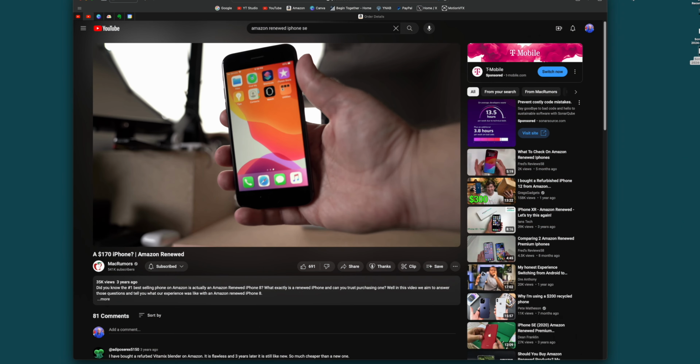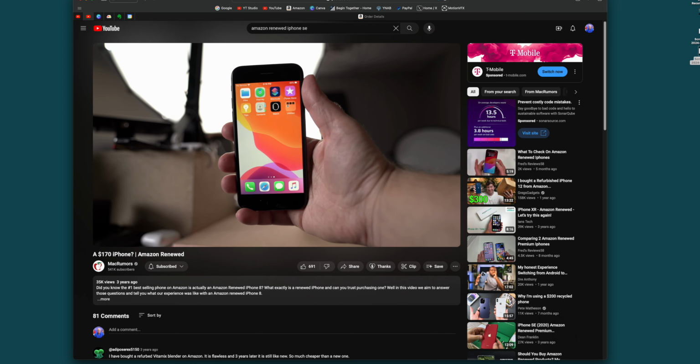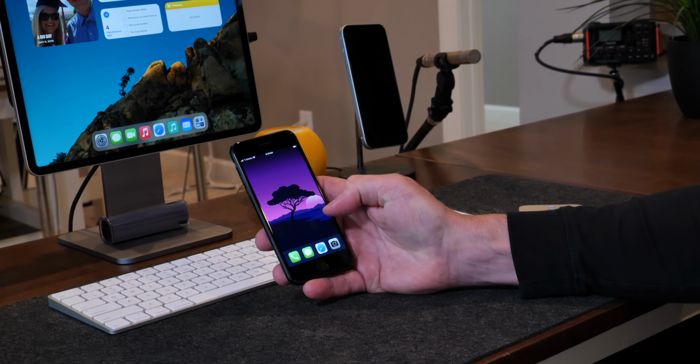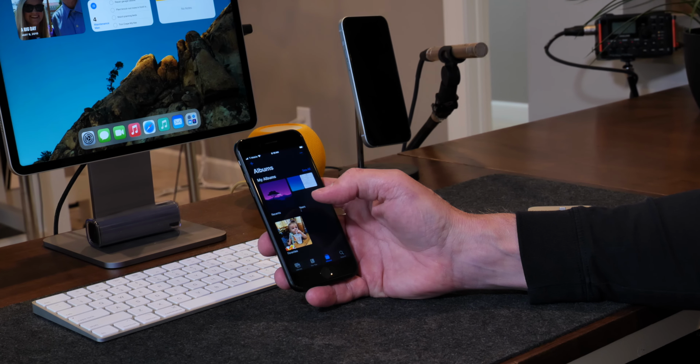So before I made the purchase, I watched a bunch of YouTube videos on what all this meant, and from those videos I could immediately tell that I wanted a renewed premium. Everything else sort of looked banged up, I guess. So take a look at what I got. It's a 2020 iPhone SE, and I paid only $179 for it. And man, it looks great.